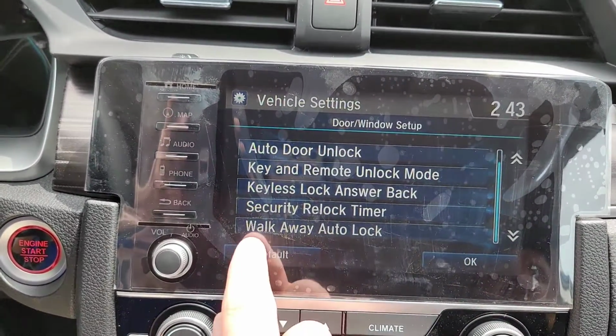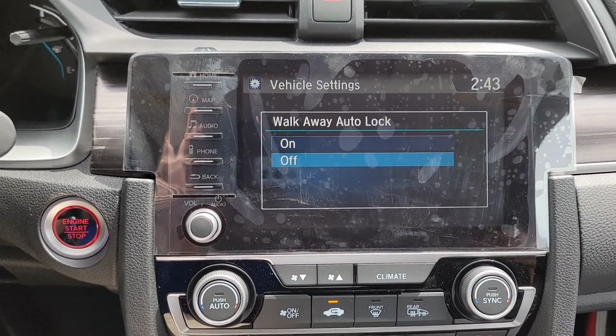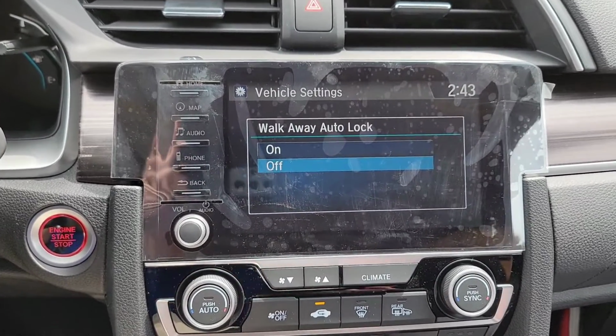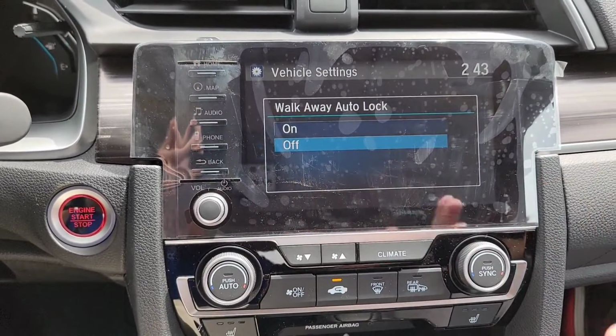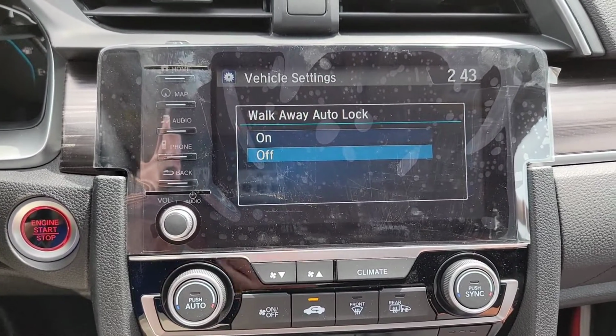All right, right down here, we have your walk away auto lock. So every time you walk away with the key fob, right? No key fob in the car, you have it with you, walk away about 10 feet away from the car, guess what? Boom, it locks all the doors for you, okay? So that's pretty awesome, I like that, so I don't have to second guess myself.